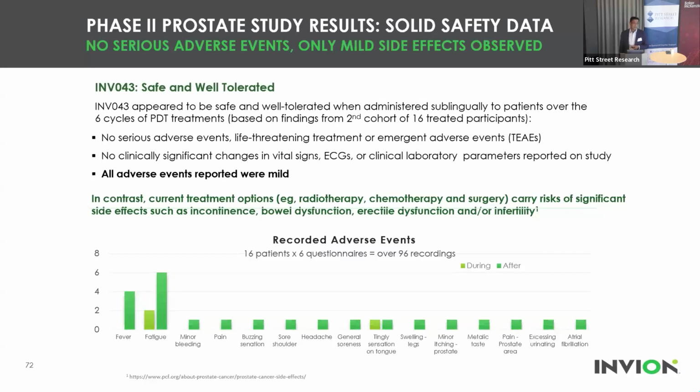That's pretty much it, which is very important because if you think about, for the gentlemen in this room, the side effects of conventional prostate cancer treatment can be pretty devastating. Incontinence, ED, infertility, et cetera. So there's potential here to have a very safe alternative to prostate cancer treatment apart from just monitoring.